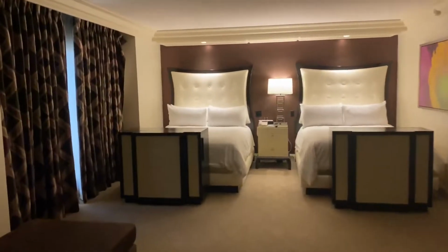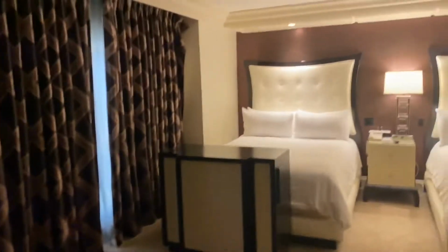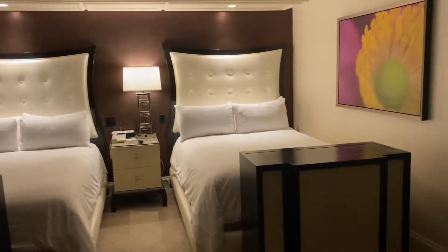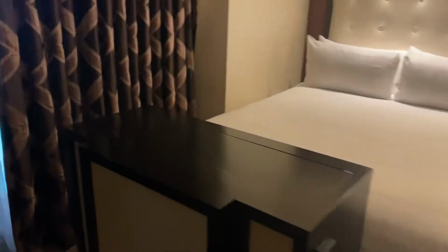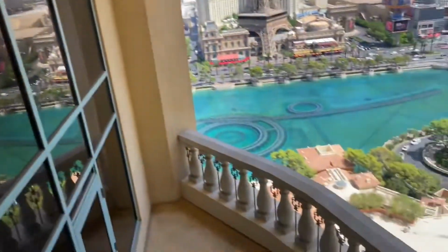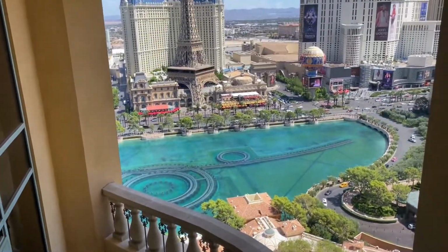It's the second bedroom. You have a nice chase. 2 queen beds, and these cabinets, the TVs come up. Again, you have a view of the fountains. Now if you have this one right below, you see you have a balcony. There's only a few that have a balcony.